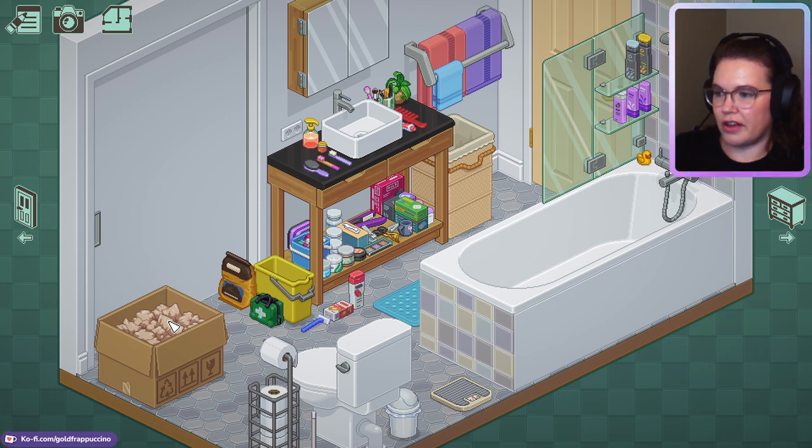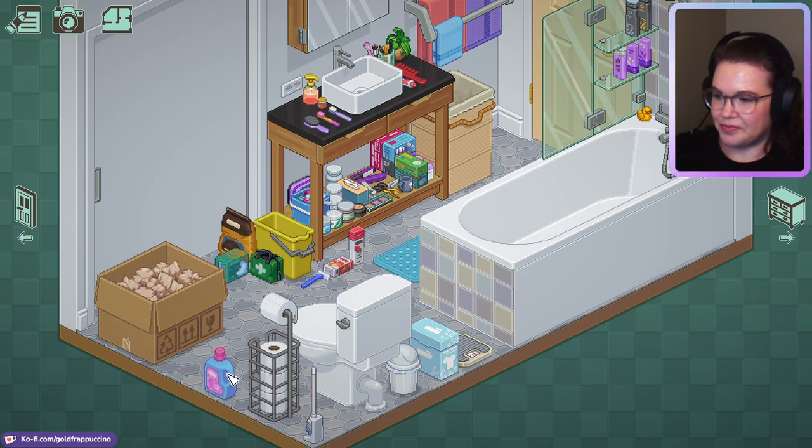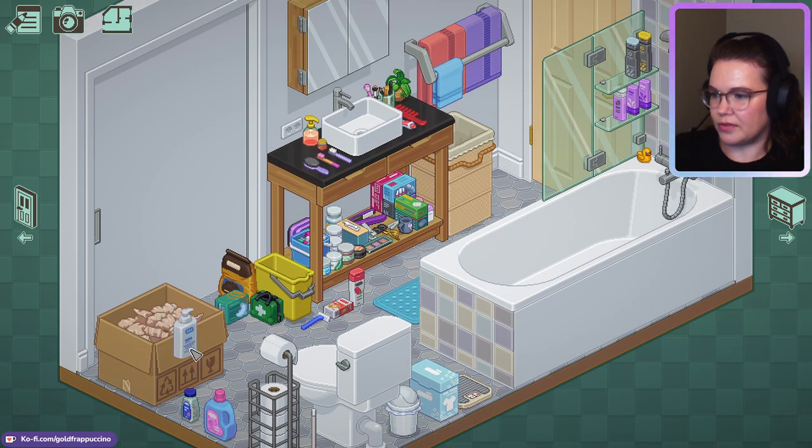Oh wow, we've got a lot of stuff to go through here. At least I can stack that. Can't stack that. Yeah, it's good to see you. That looks like fabric softener. I know what that is.